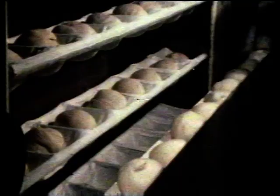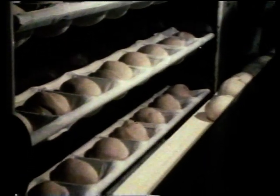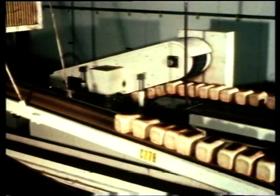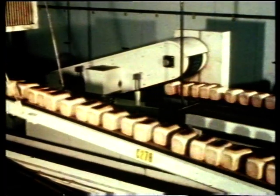The dough is split into pieces, each piece just the right weight for a standard loaf. This machine is called a prover. Here, the dough begins to rise on its way to the oven, where it's baked for 30 minutes. Suction pads remove the loaves from the tins, and they're checked for shape and colour. Three hours later, they're cool enough to be sliced and wrapped.